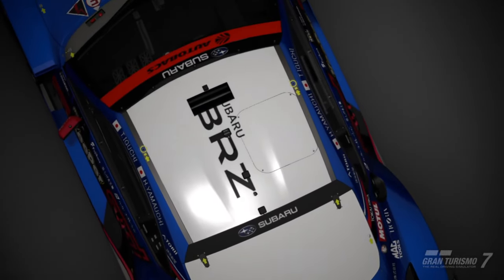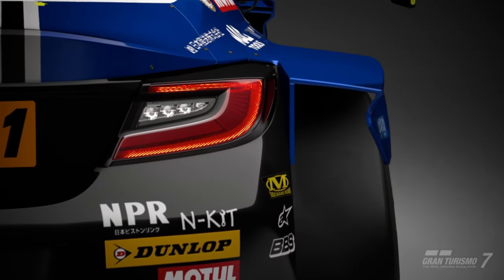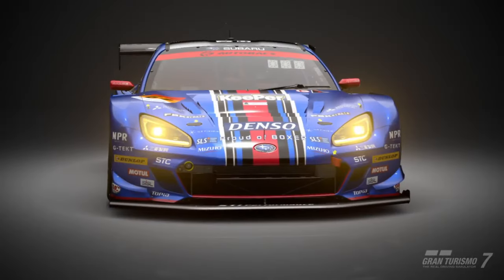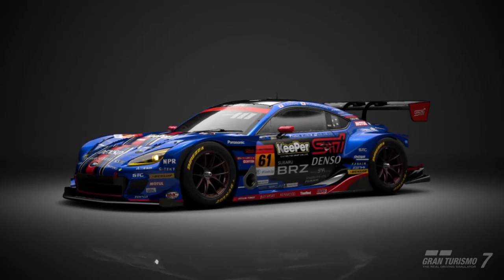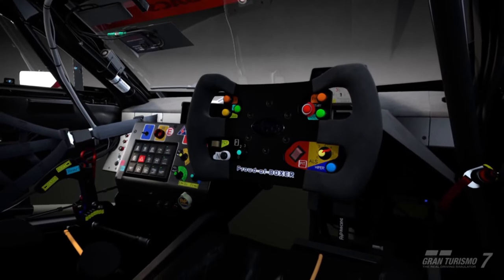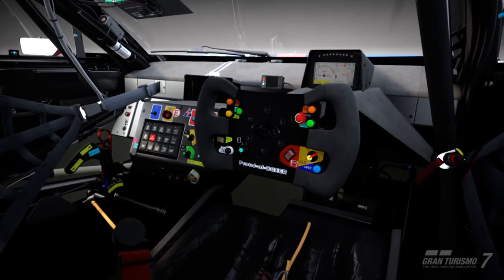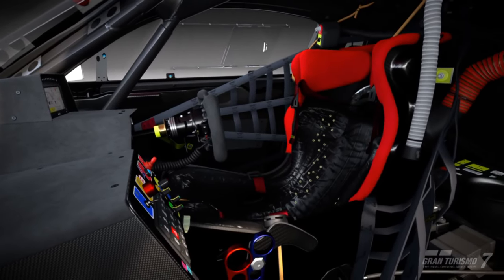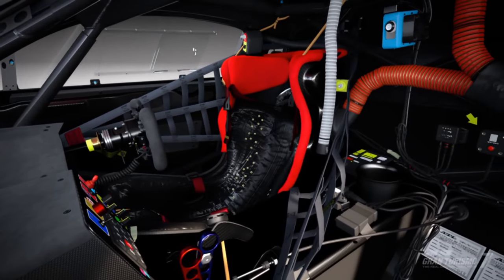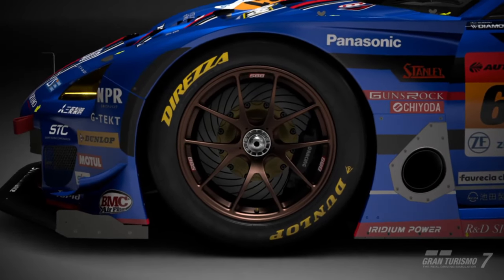I like the livery of the Subaru BRZ in GT300 class. This year, the 2022 season, they have a new color scheme for Super GT. Also, the GT300 class has yellow headlamps, to identify the difference between GT300 and GT500 class. The GT300 cars have yellow headlamp lenses, not bulbs. But I still respect and like this particular car as well.